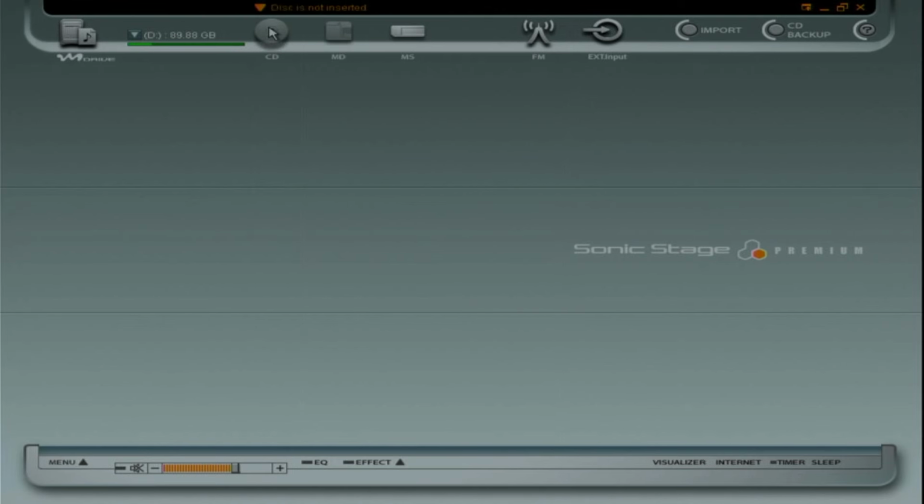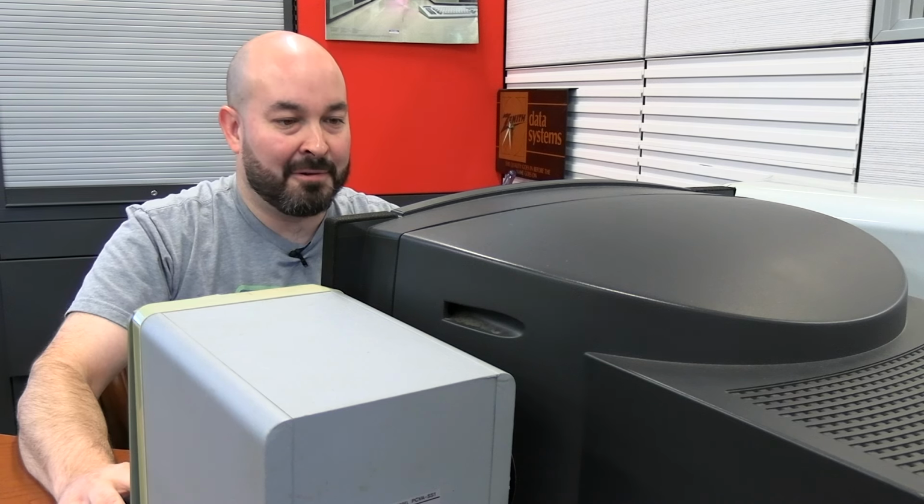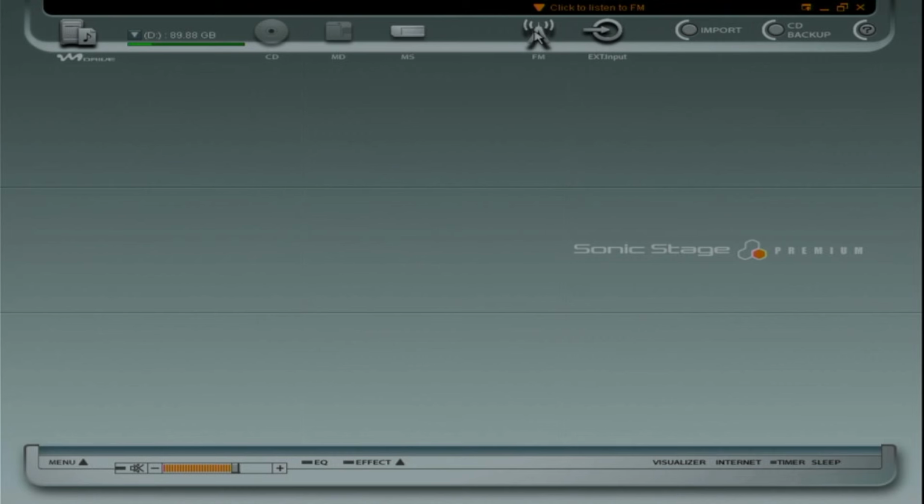Now obviously there's no CD in the drive right now, so that's why this is kind of grayed out, and there's no MiniDisc in that slot either. But we do have the memory stick, which must have been what it was giving me the copyright protection error about, I have to assume. Then you've got an FM option here, so this would be how you'd bring up the tuner. I assume you could actually record directly from the tuner device.